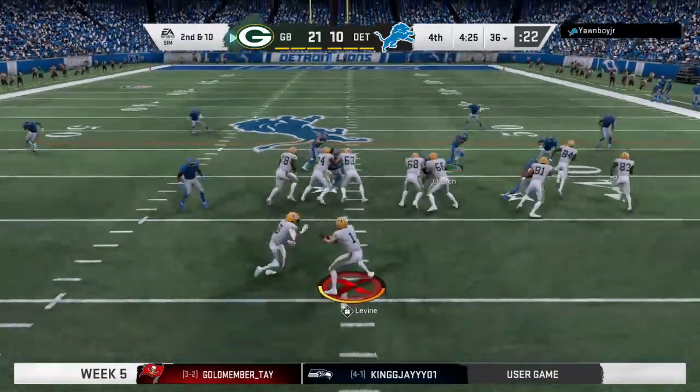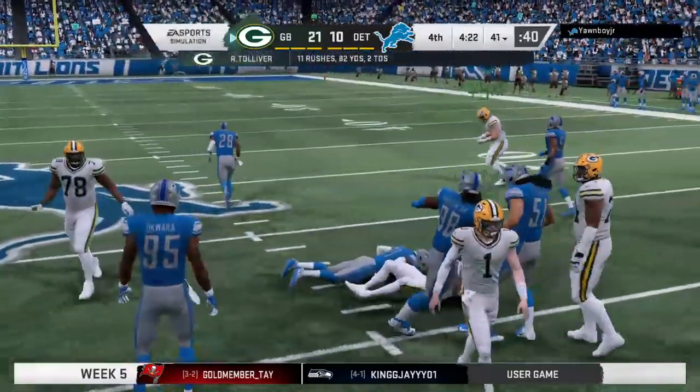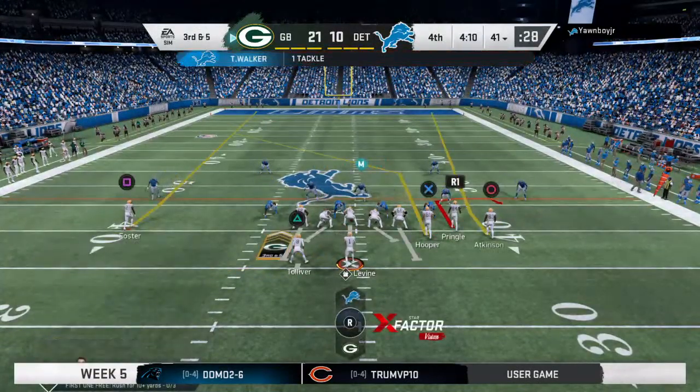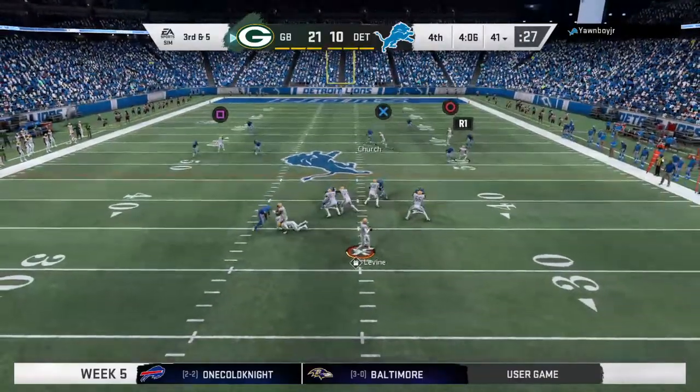I think you're right. On 2nd down now, Tolliver. And he'll grab a gain of 5 out of this up to the 41-yard line. The Packers on 3rd down. They've converted just 2 for 6 thus far. This will be 3rd and 5.